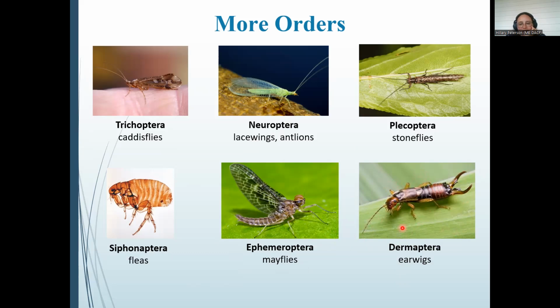And earwig wings, if you just Google a picture, are some of the most beautiful insect wings on the planet, in my opinion. They also have sort of this leathery forewing. And when they unfold their wings, they're like this big, like the circle I'm doing. And they're beautiful. When the light hits them, they almost look like rainbows.